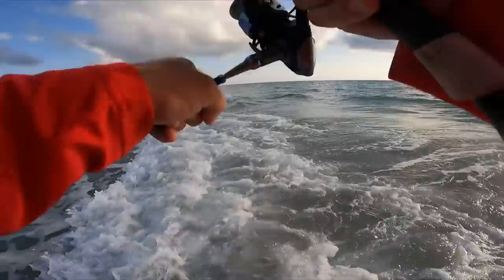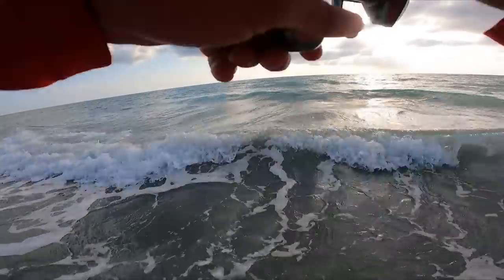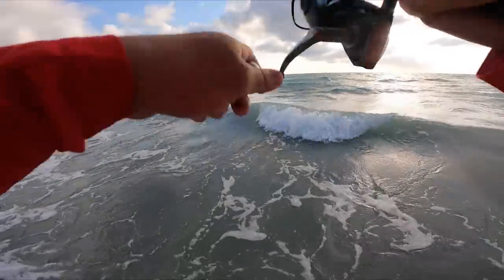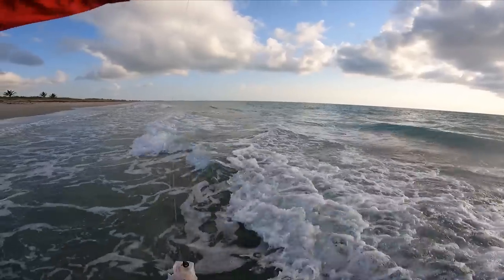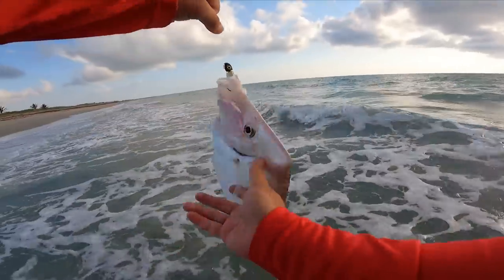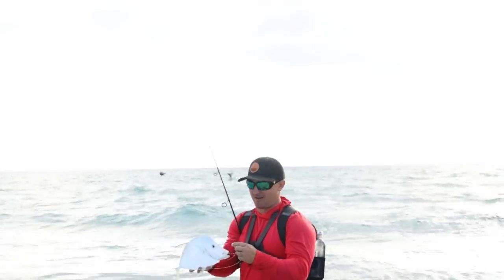Hard to tell what we got. Pretty head shaky, but. This thing's kind of a heifer. Alpha moon dog.